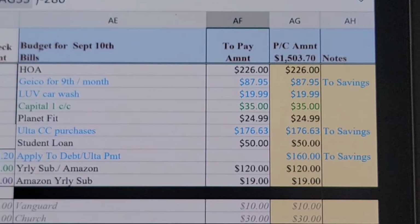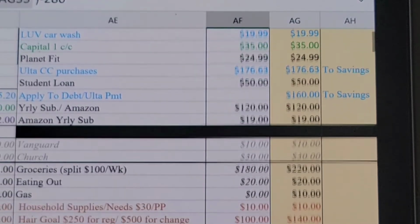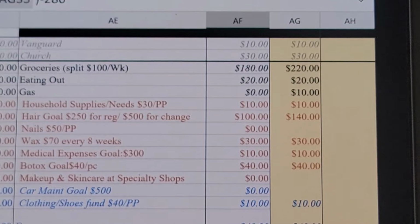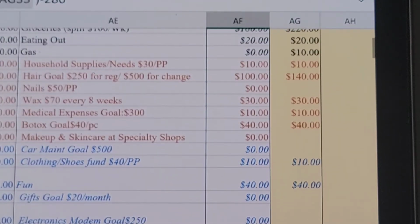And then obviously I have other bills here, so I'm going to scroll down. Some of my numbers did change. As you can see, this white column here is what I plan on stuffing. The yellow is what I'm actually going to do. I unhighlight as I start paying stuff off or stuffing. As you can see, I haven't done anything, so we're going to work on that now.